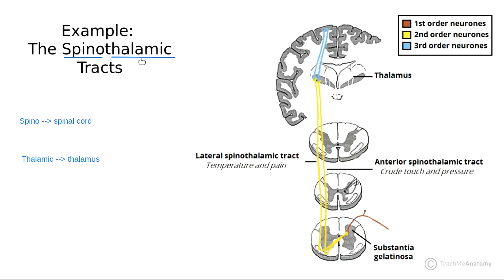That means that we have 3 neurons here. We've got our first order neuron in red, our second order neuron in yellow, and our third order neuron in blue. So ascending tracts, almost all of them, to be frank with you, start with spino. I think they all do, actually. So you see spino, and we know that we're starting in the spinal cord. We can literally only go up from the spinal cord. So spinothalamic: an ascending tract that starts in the spinal cord and goes to the thalamus.